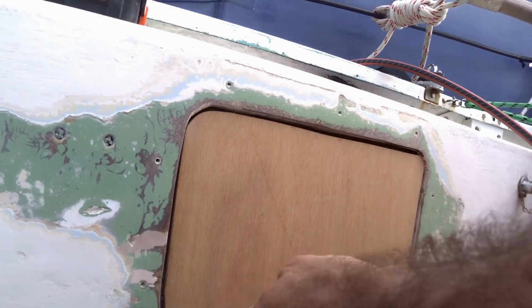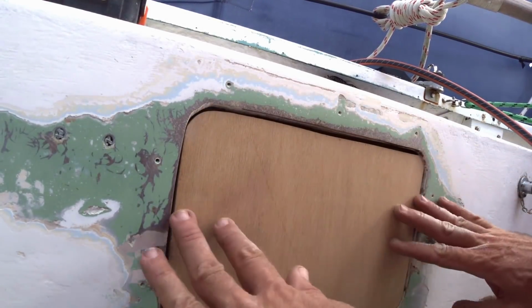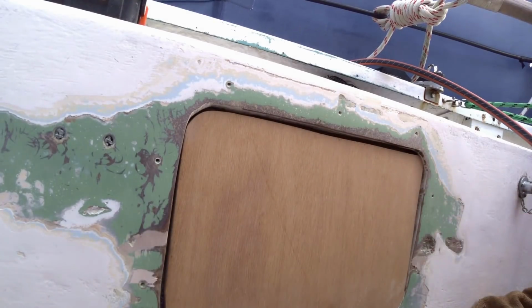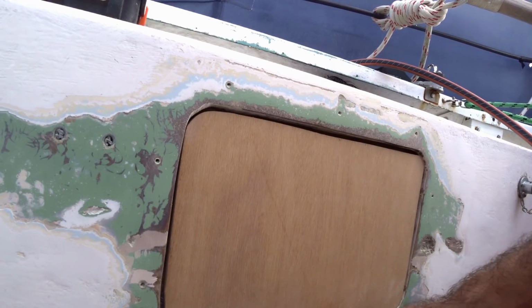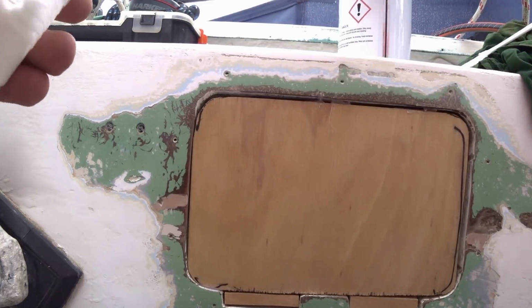I'll glue it in place, fill in these with epoxy, and then like I say, I'll put a number of layers of glass over, and that will be a strong patch. And most importantly, it won't let water in the boat, so that's one more leak that will be dealt with. Wash down with a bit of acetone first.